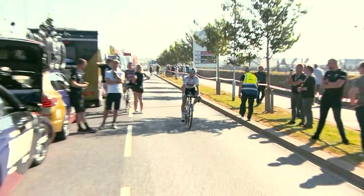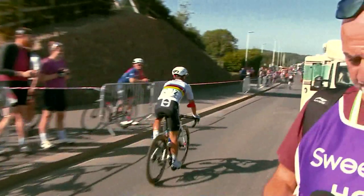With Julian, it suits him super well. It's similar to Mur de Huy in Flèche Wallonne or a climb like that. So we have to be in great position from the bottom of the climb, and then I think the legs will speak for themselves up there.